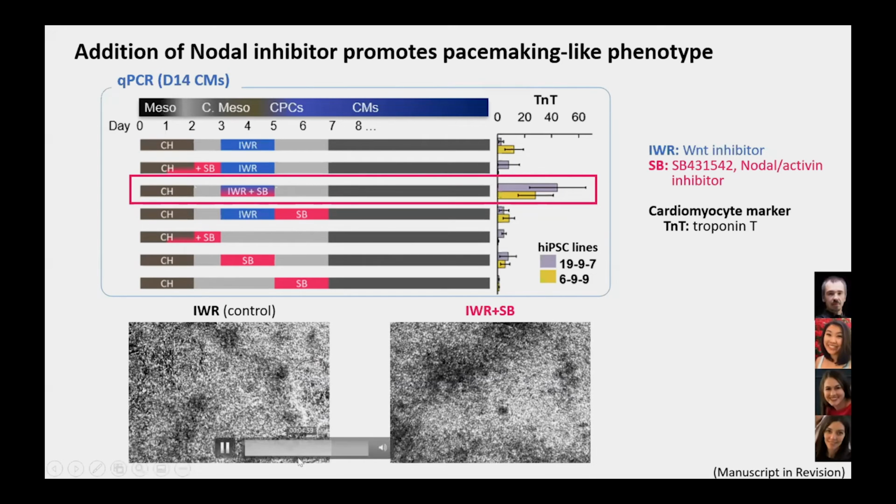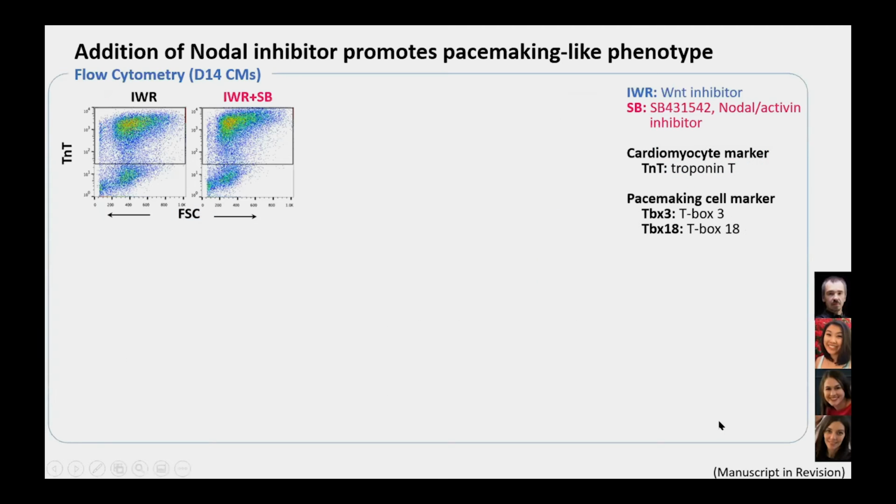And then we also can see from the video below, comparing to the control cells shown on the left, when we added SB, you can see the contraction rate is actually much faster, and the contraction amplitude is actually smaller. And this is a good sign that we're getting more pacemaking cardiomyocytes.